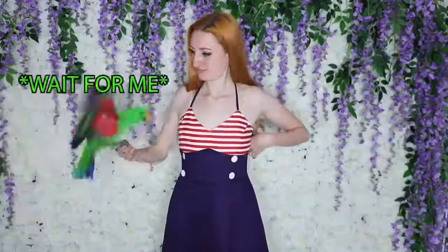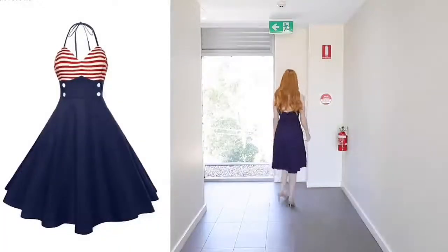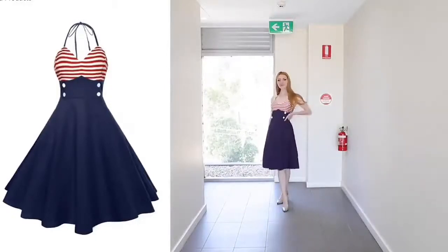There's a huge amount of excess fabric here, so this one could do with some alterations. I would probably have to pin it in at the back like that. The skirt doesn't look very flattering. The way that it falls, it's not as pretty as it is in the pictures. I think as a dress and as a style, this is actually a really nice look.